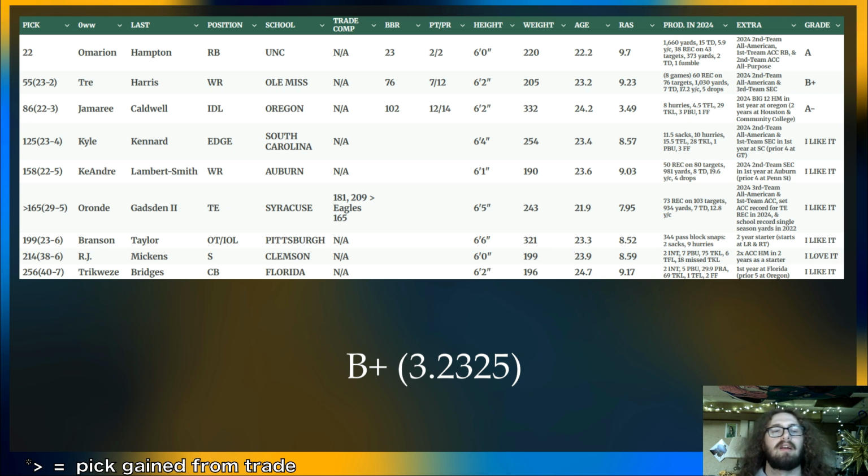I'm confident in that. Their next pick, they go Tre Harris, a wide receiver out of Ole Miss, with pick 55, the 23rd pick of the second round. Again, no trade compensation on this one. Was a little bit early for me in terms of true value. Was my 76th overall player, taken at pick 55. Was my 12th overall receiver, and the 7th one taken off the board. So in terms of big board value, a bit early for me positionally. I thought there were a lot of guys that should go ahead of him.